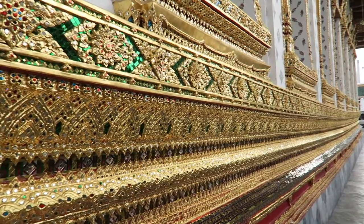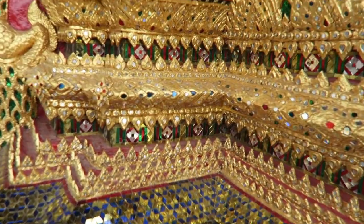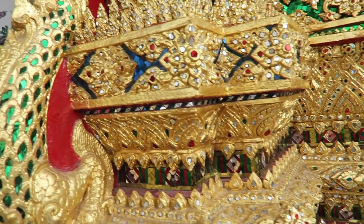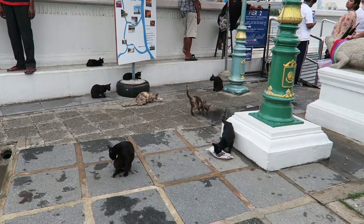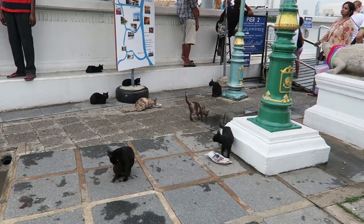Look how shiny this is. This is a lot of cats. No mice here.